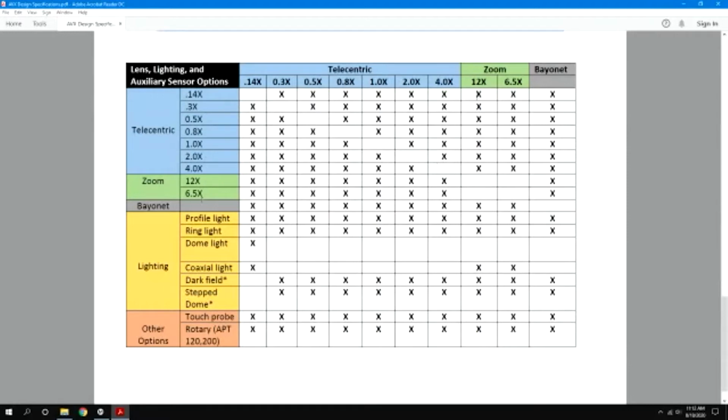As we go down here, you'll see you could also have a bayonet. If you're familiar with the interchangeable bayonets in our AVRs and HDVs, you could have one of those in combination with a dedicated fixed lens. Basically almost any of these combinations are possible, with a few exceptions: the 4th axis, the step dome and the dark field, which may or may not be able to be used in combination with another lens depending on the size of it. If you have questions there, type them in the chat and we can get with you about that.